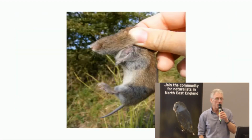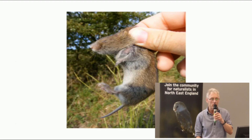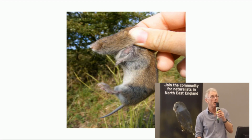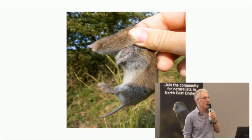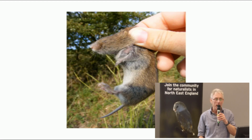And this is the other vole that we get. This is one that's been caught in our live trap and just been held up for the photo. It's practicing for when the barn owl catches it, because that's pretty much inevitably what's going to happen to it. If you analyse barn owl pellets, then probably 4 out of 5 of the animals you get in there are going to be field voles.